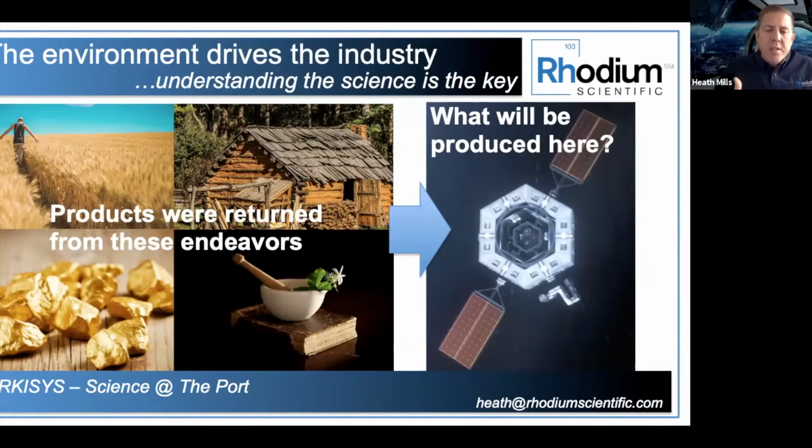So that begs the question, what will be the new products? What will be the new scientific breakthroughs? What will be the new production items that could be done on the port? And this is a picture of the port, and what Dan was saying earlier, this is one of the configurations.